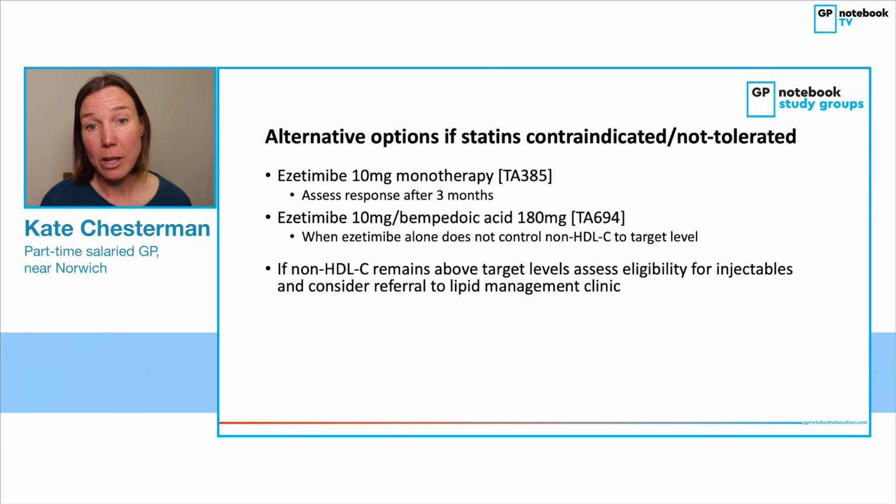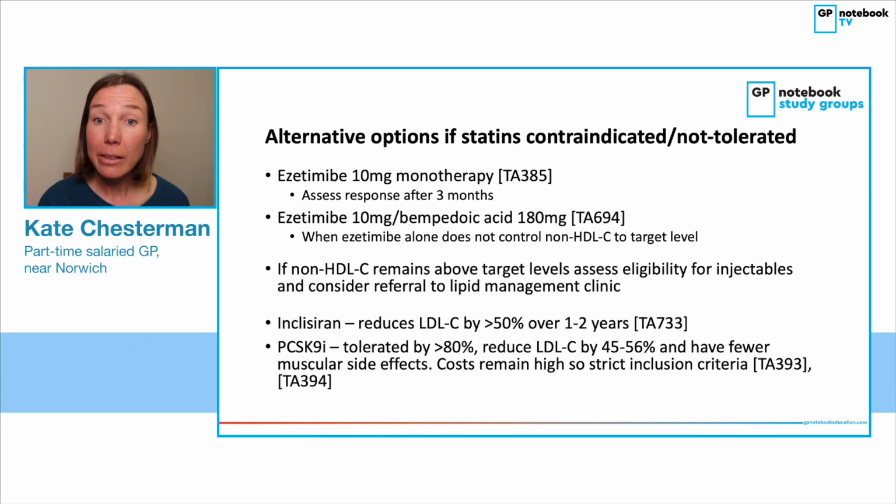Now, if we've still got our LDL cholesterol above target levels, despite this combination, we would then want to assess eligibility for injectables and consider referring to a lipid management clinic for these. Now, the injectables that the lipid management clinic currently have available and are becoming more widespread in their use are inclisiran and the PCSK9 inhibitors. So inclisiran is a double-stranded small interfering RNA. It increases the uptake of LDL cholesterol and lowers circulating LDL cholesterol levels. It's been shown to reduce LDL cholesterol by over 50% over 1 to 2 years, so really good reductions in cholesterol levels.